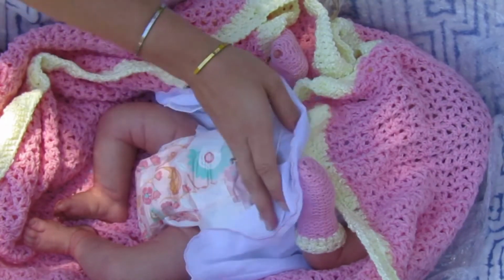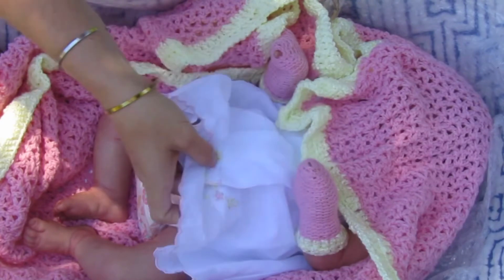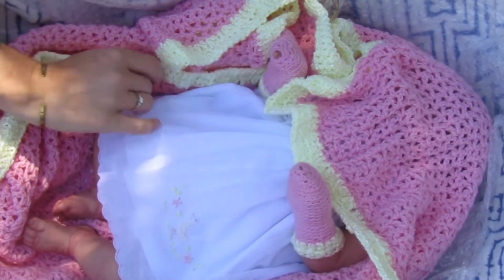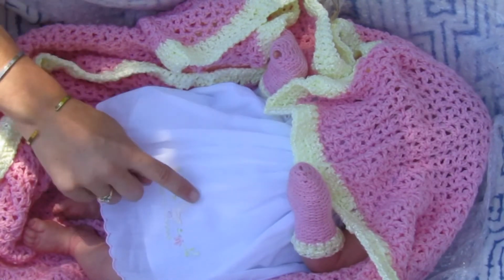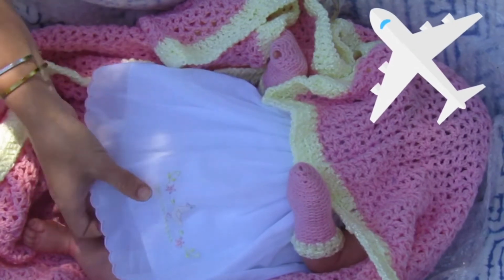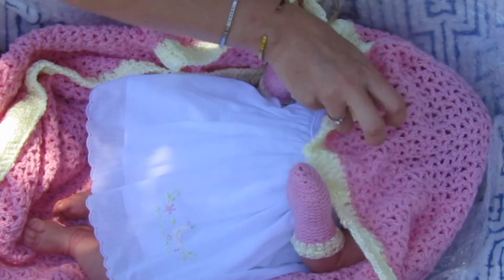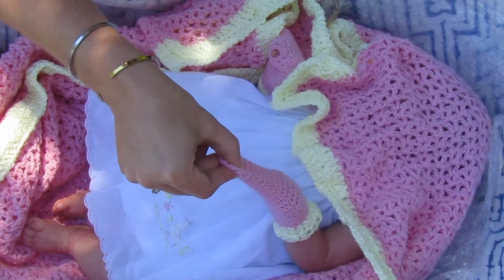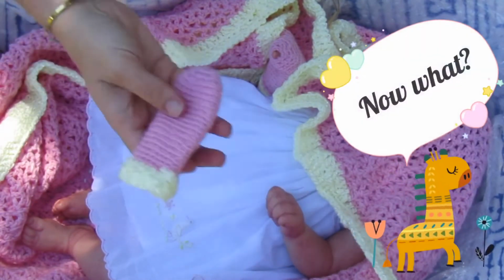And she has on a little diaper. Has a nice floral print, kind of bright. Matches her little dress. This is a beautiful white dress, very light and airy. The beautiful duck embroidered on it. Oh, I love things like this that are kind of vintage, soft, sweet. All right, we're gonna take off her little mitts that she's wearing. These mitts are pink with that yellowish green trim.